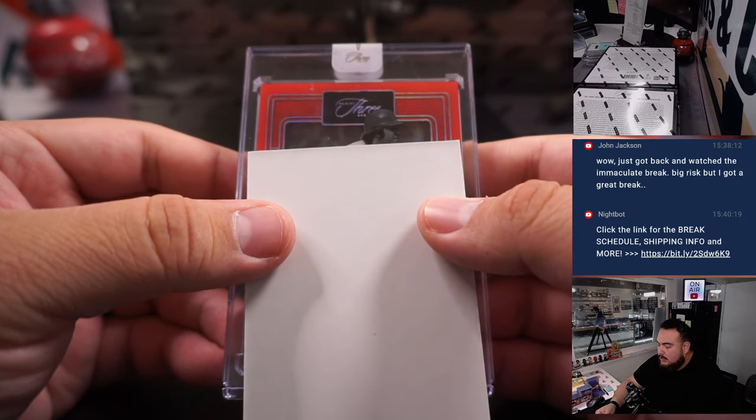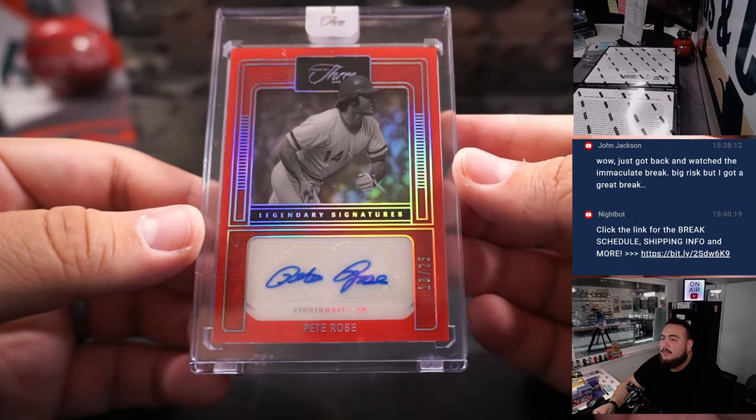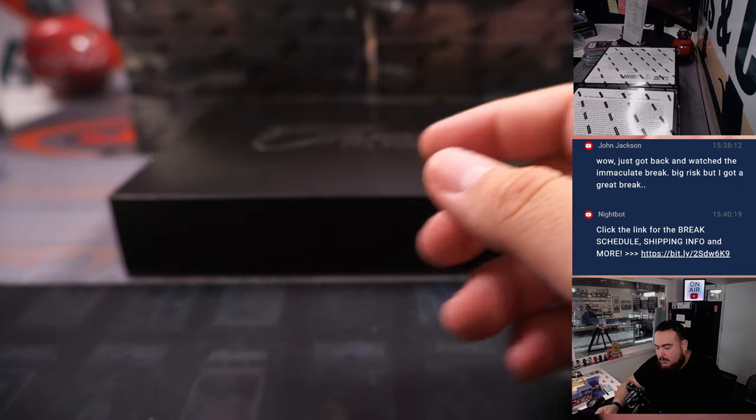And then we got Pete Rose, Legendary Signatures. That is 18 out of 25. Spot 8. 18, Cincinnati Reds, actually. That's going to Francis straight up.